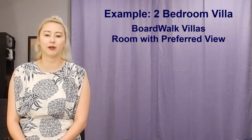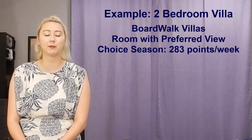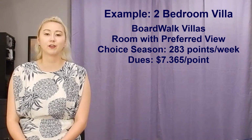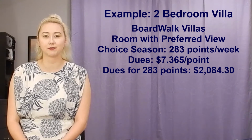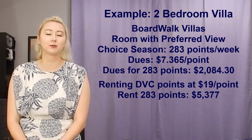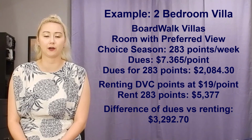Third, a preferred view 2-bedroom villa at Boardwalk. During Choice Season of 2020, which is the 2nd highest out of the 5 total seasons, this would be 283 points for a week-long stay. 2020 annual dues at the Boardwalk are around $7.37 per point. For 283 points, your annual dues would amount to around $2,100. Renting 283 points at $19 per point would cost you a little less than $5,400. The difference between the amount paid in annual dues and the amount you would pay to rent is almost $3,300.